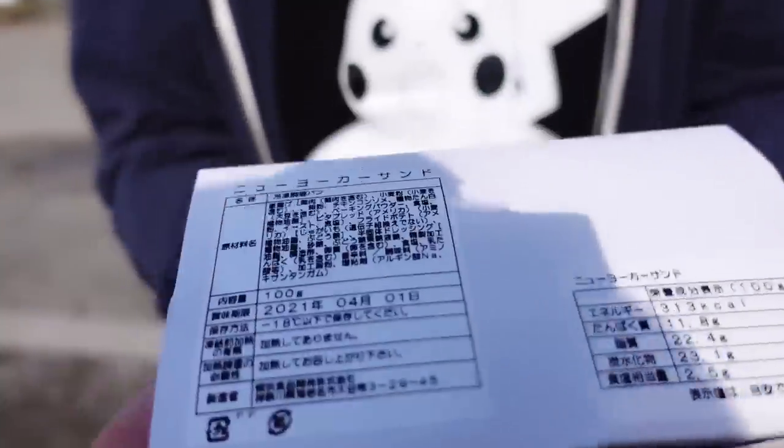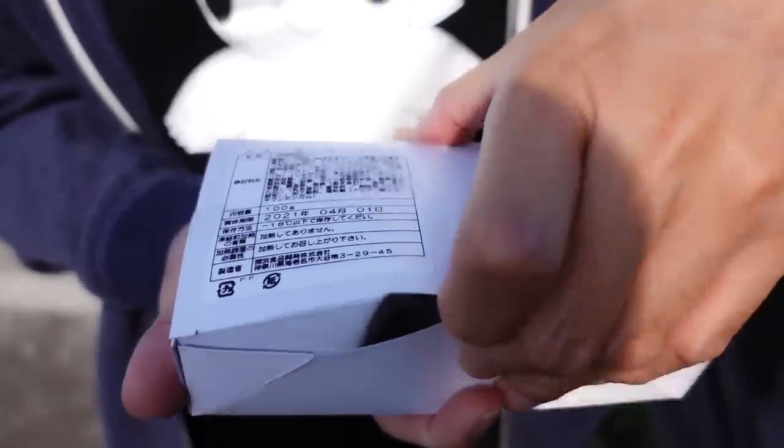Oh, the sun is coming up. Nice and warm. It was actually a little bit chilly today. Anyway, we got the New York sandwich and it comes in a box like this. And let's open it up.